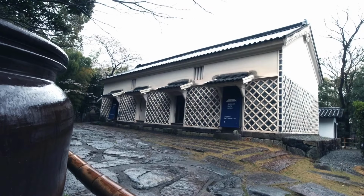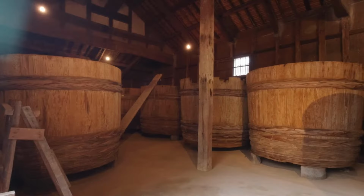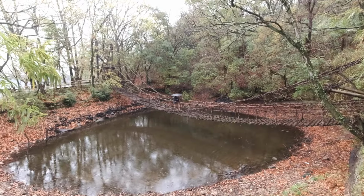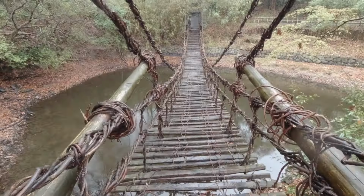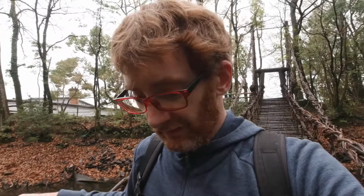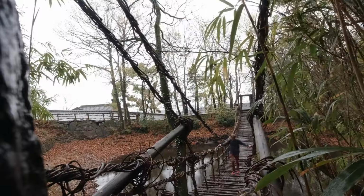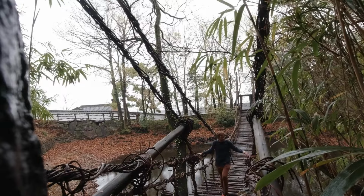Many of the structures date back several hundred years and include thatched farmhouses and storehouses, part of a traditional soy sauce factory, as well as a kabuki theatre. But my personal favourite is the suspension bridge made from vines. This kind of bridge has been commonly used in the past in this region, and although this one is beefed up with steel cables, they do nothing to close the gaps below your feet, and it makes for an exhilarating trek to the other side. Just don't drop your smartphone into the pond.